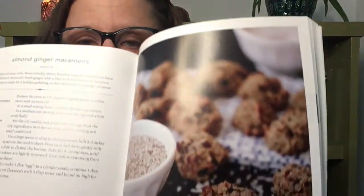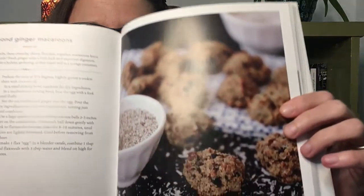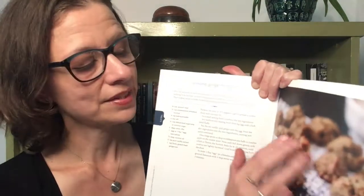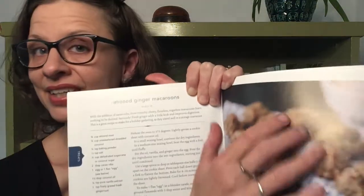And then just last night, actually, I made these almond ginger macaroons. Not macarons, macaroons. Try to show you that image there. And they were delicious. I actually, of course, did a different variation on the recipe, because isn't that what we always do? I used cashews in them instead of almonds, and they were delicious. So I will probably have one of these with a cup of tea after I finish this video.